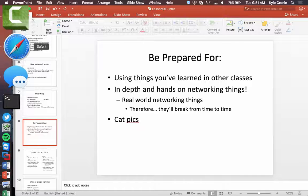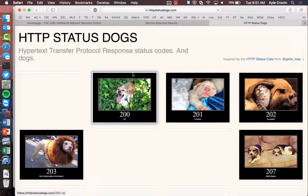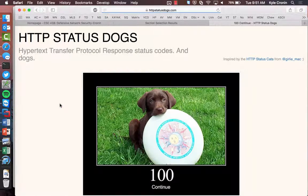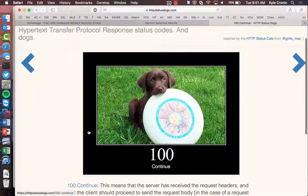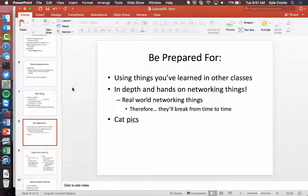Another example, if you Google HTTP status dogs, it shows all the HTTP error codes. Like, he's ready to keep going, so that's a 100 to continue. There's status cats too, but it's not very good. They're just pictures of cats. They don't actually match. So anyway, that's what we've got going on for that.